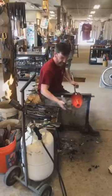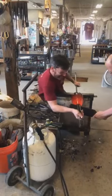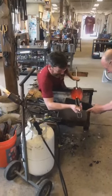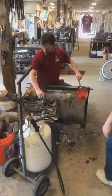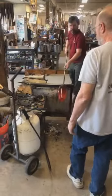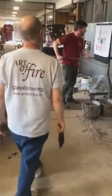Again, shaping with the paper, and now going back to round it. Foster's paddle just simply flattens the top a little bit. We're getting close to the end.